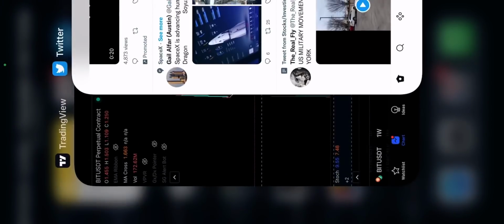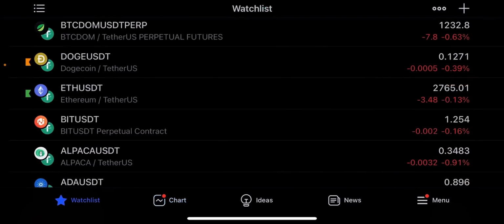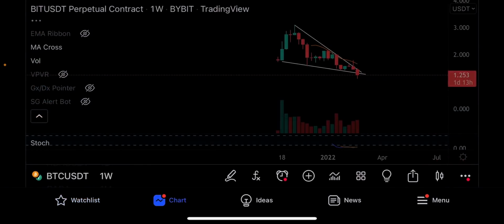So going to the charts for Bitcoin. And BitUSDT, this is the alt that I'm going to buy, but we'll jump back into that at the end. So make sure you watch this. There's a reason I'm buying this alt.